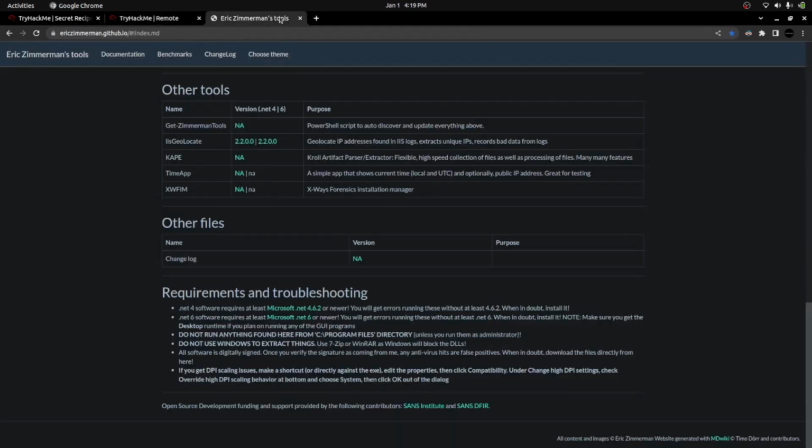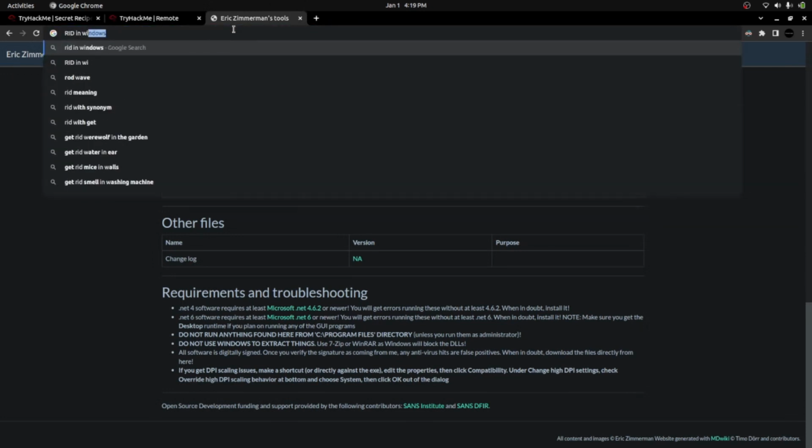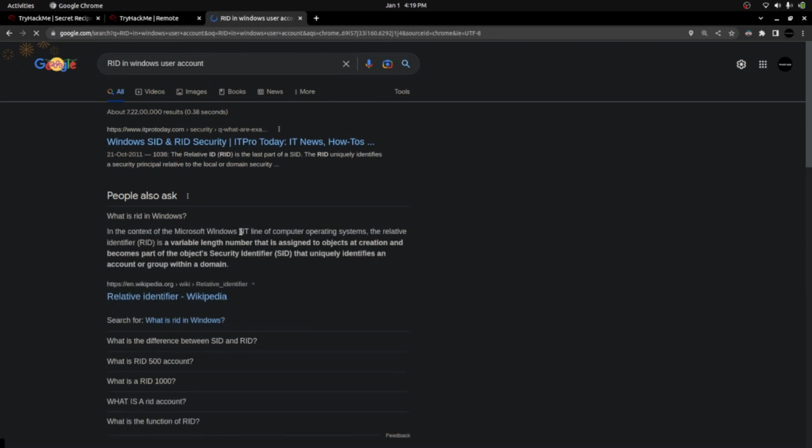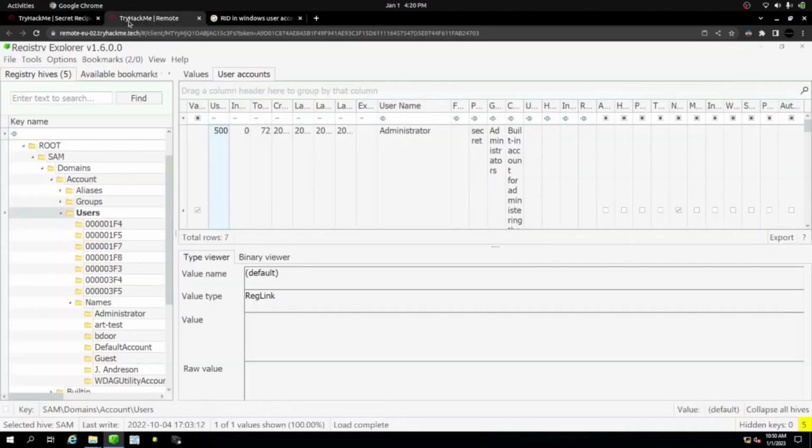First of all, let me see what RID is. RID in Windows user account. Yeah, here is the answer. Relative identifier. It's a variable length number that is assigned to objects at creation and becomes part of the object's security identifier that uniquely identifies an account or group within the domain. So let's say this is a number unique to every account. It can be a group or an individual name, so it will be unique for any account. And you can see it is 500 for administrator. I think this is the default value. Let me scroll down. I'm seeing 501 for the guest. This is also a default value.